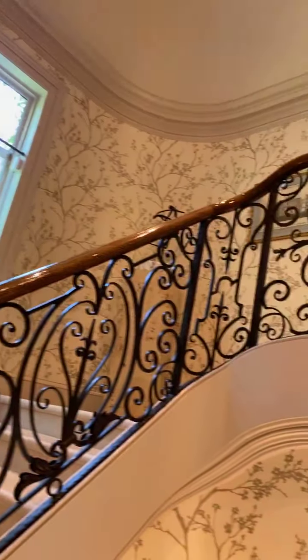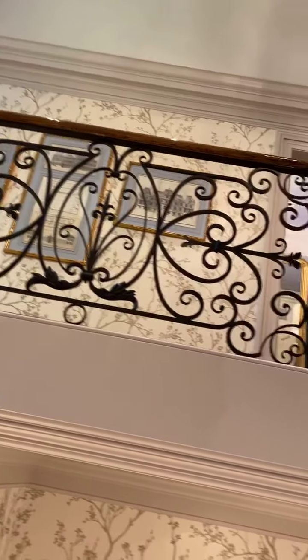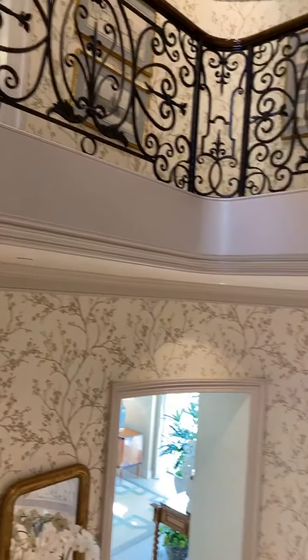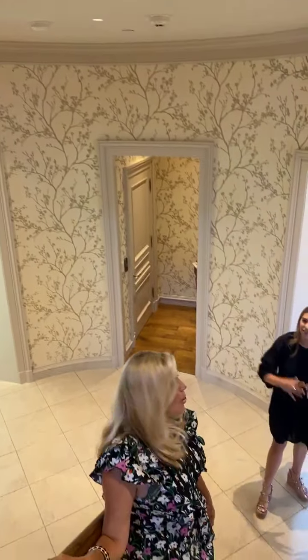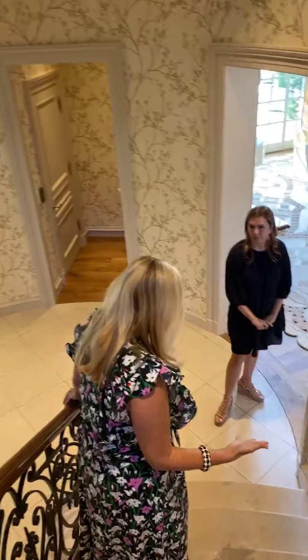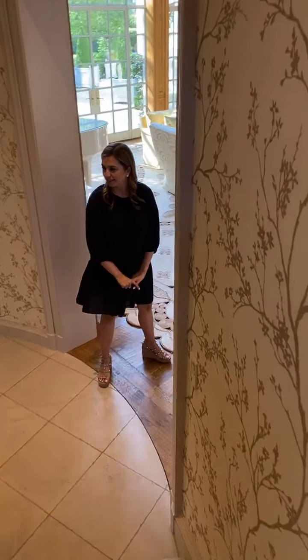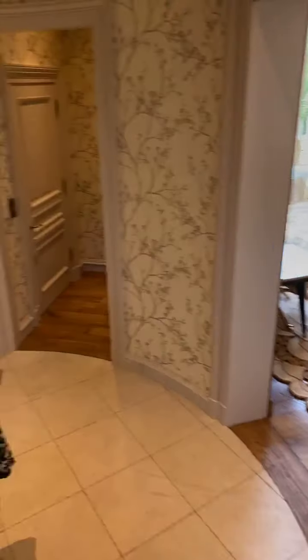Absolutely. And I love how you decided to take the wallpaper and go all the way up to the second floor. It goes with the caliber of the home. Cohesive. It deserved it. And then giving you something of an update, a refresh look, is the boldwood column at the top of the stair.